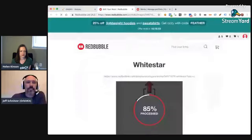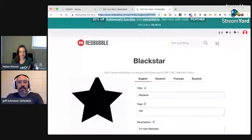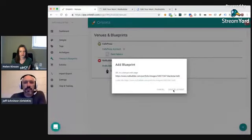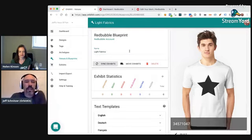And here's a black star. I'm going to show creating a blueprint in order. Okay, perfect. So this is what you do. You open the edit page for one of the designs, just copy the URL, go back to our kit, add a blueprint, save it. And here we are. I'm going to name this blueprint light fabrics. Dark designs go on light fabrics.